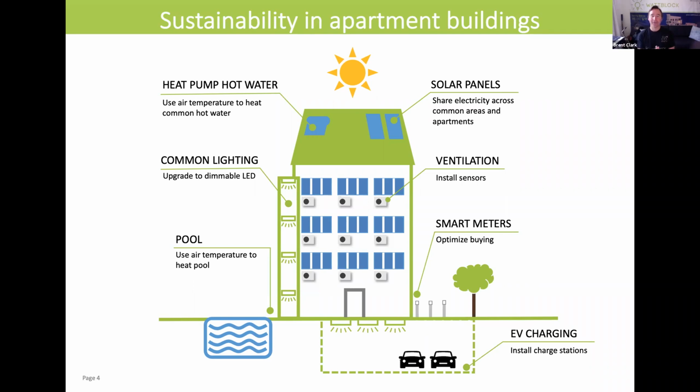Yep. So on the page at the moment, we've got a picture of what we consider to be a sustainable apartment building. And sustainability can cover energy, water and waste measures, as well as preparing for a future of solar, batteries and electric vehicle charging. So over time, we hope that all 340,000 of Australia's strata buildings begin to represent the diagram that we've got on the screen here.